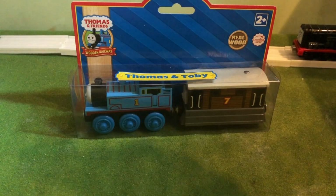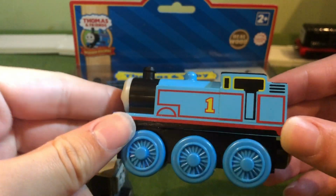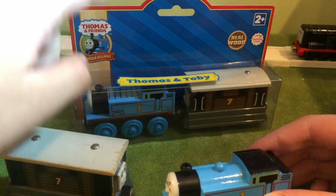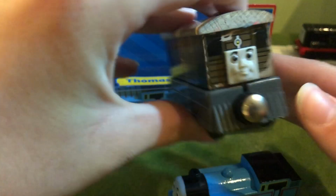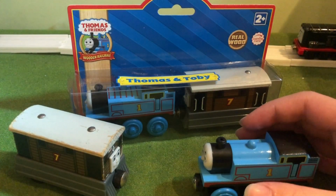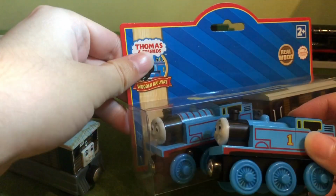Alright, now that I've got the models, we can compare them to the original Thomas & Toby before the ones in the box. So this is a 2002 release of a Wooden Railway Thomas, pretty similar to the one in the box. This is a 2003 variant with minor changes, as well as Toby, which actually has some bigger changes. This Toby I have here, I've had from childhood, isn't in the best condition, but it still passes as a good Toby model. They are indeed different. I will get to the similarities now.